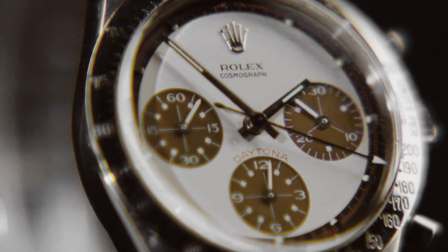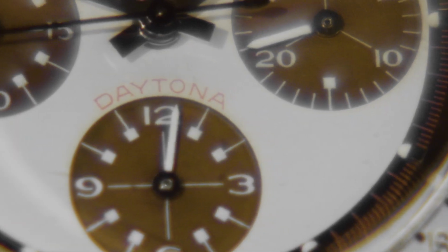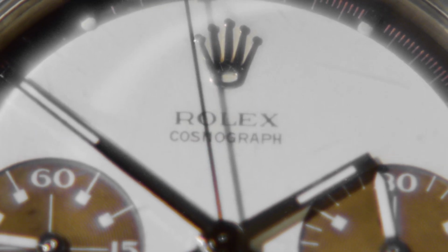This is a massively desirable piece for a collector, largely due to its rarity. It's got the Paul Newman dial, which was made in very limited numbers, and on top of that, the brand's subsidiary dials make it completely one-off.